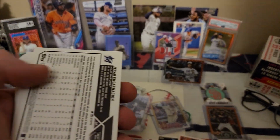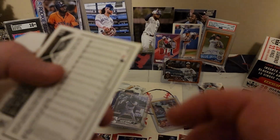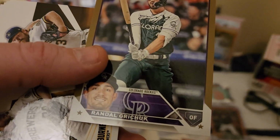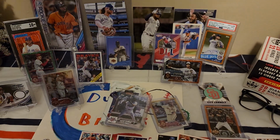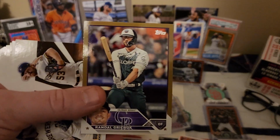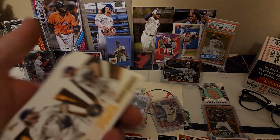Now we're getting into the middle. Encarnacion gold foil. I like it. Randall Grichuk. That's a gold out of 2. Gold to 2023. A lot of color in here, man.